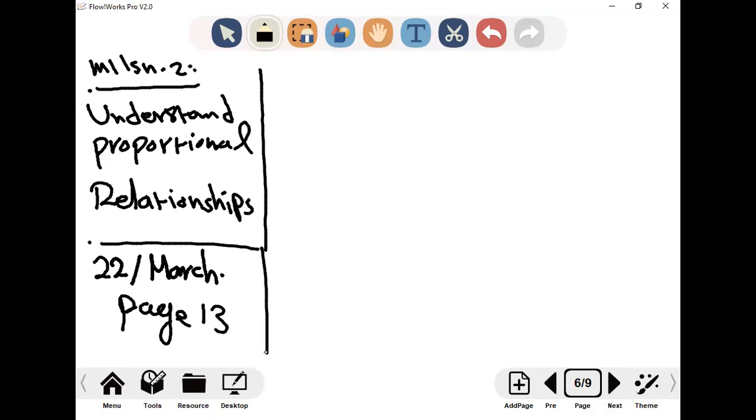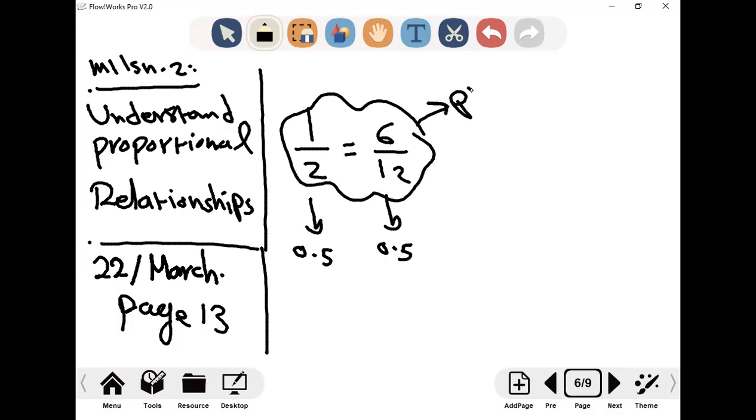Now, we have something in math we call proportion. Proportion means two fractions are equal with different numbers. For example, 1/2 is the same as 6/12. These are two fractions with different numbers, but they are equal. 2/4, 5/10, all of them equal 1/2, right? How do we get it? Because if you simplify 6/12, divide by 6, divide by 6, it will be 1/2. If you do long division, 1 divided by 2, it will be 0.5. In this case, what do we call this? Proportion.